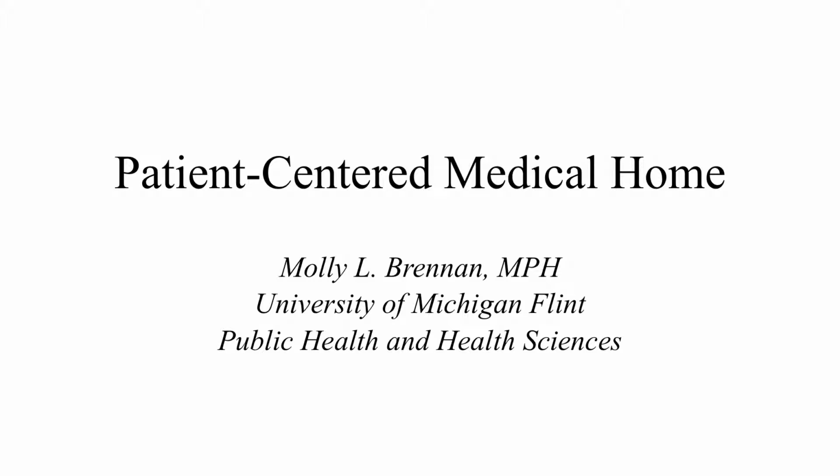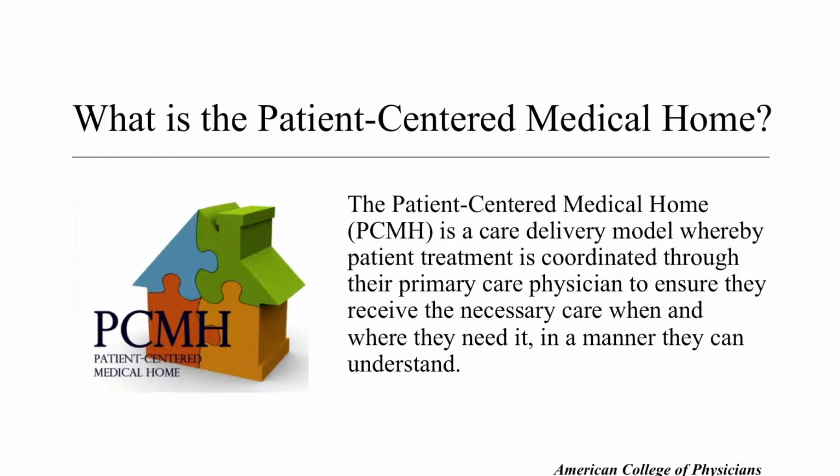So with that, I'm just going to jump into the patient-centered medical home, which I'm sure you're all familiar with at this point in time. Towards the end, I wanted to see where you're at with it and what you're looking to do in the future with the model, if anything. But first, I just wanted to do a kind of review of the patient-centered medical home.